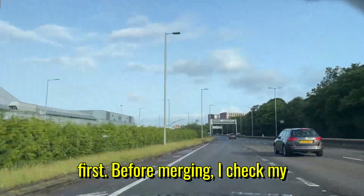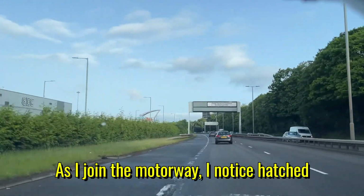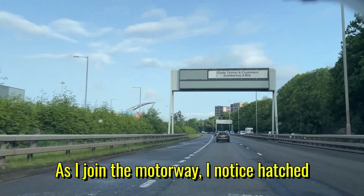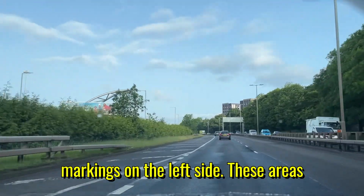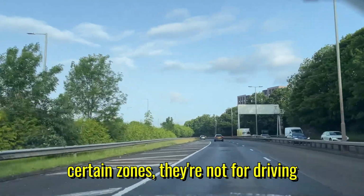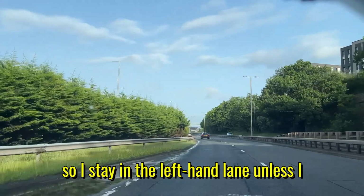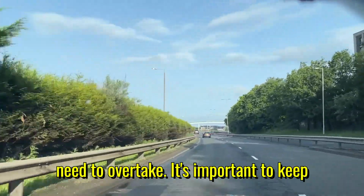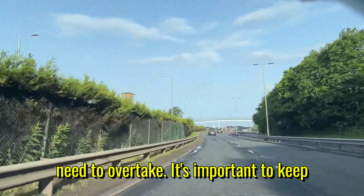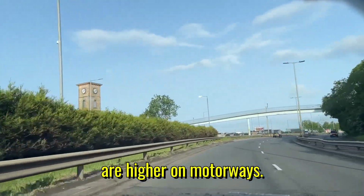Before merging, I check my mirrors and blind spots carefully. As I join the motorway, I notice hatched markings on the left side. These areas are marked to keep traffic away from certain zones, they're not for driving on. The motorway here has 2 lanes, so I stay in the left-hand lane unless I need to overtake. It's important to keep a safe distance and stay alert as speeds are higher on motorways.